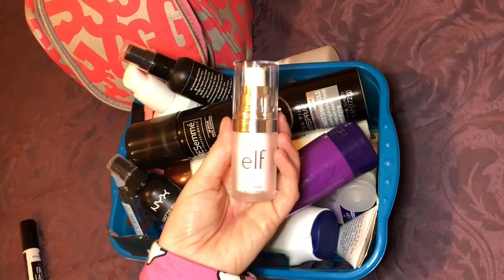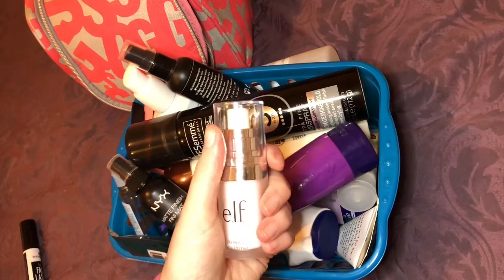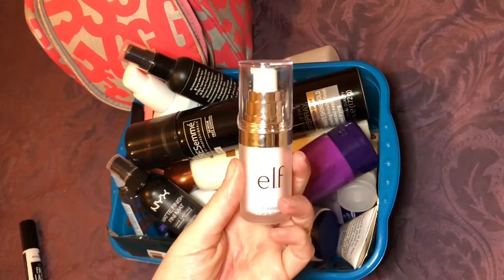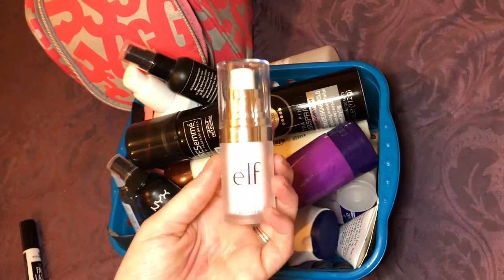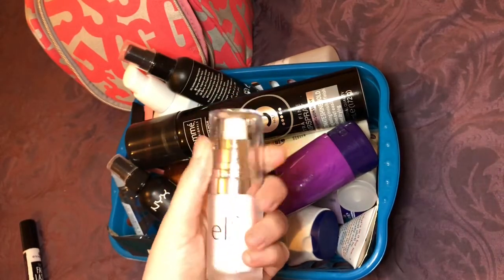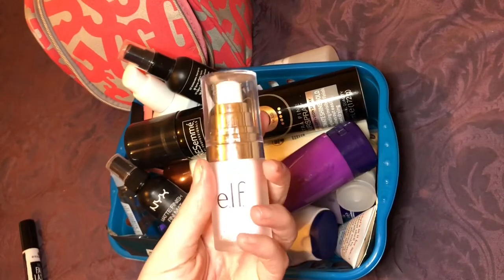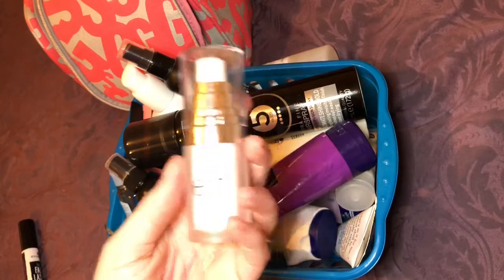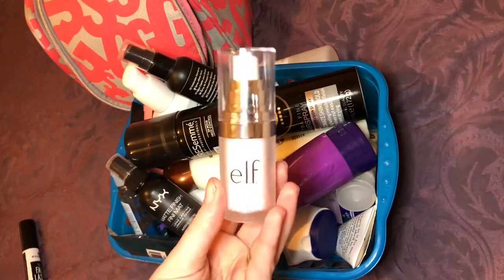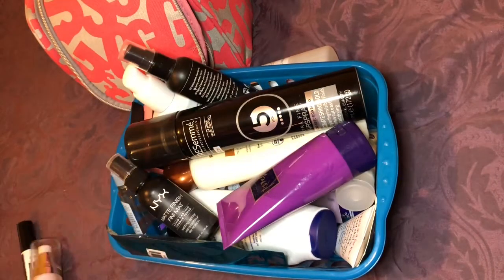I then have this e.l.f. Poreless Face Primer, and I used this a couple of times but didn't feel like it overly did anything to make my makeup last any longer, so I'm currently using a sample of a number 7 one and then another sample I've received which I can't remember what make that is, so I want to use them up first, and then I'm either going to purchase the full size of the number 7 or give this one another go, so it's just in here for now.